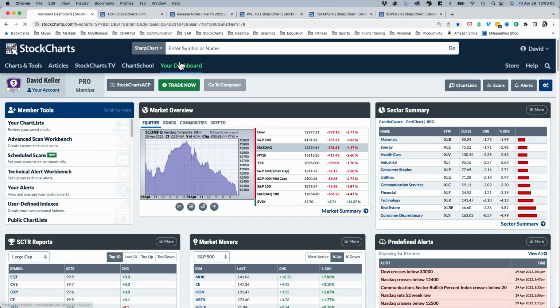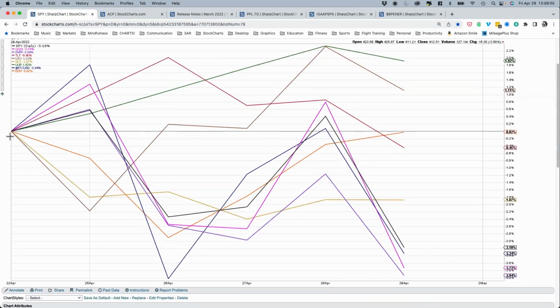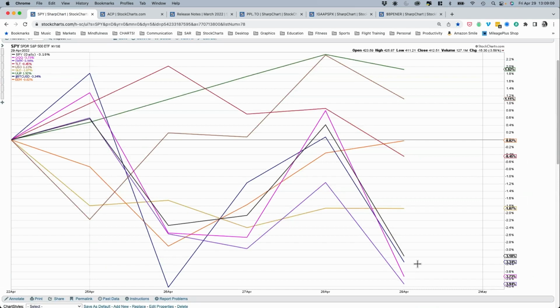What we like to do is just look at the last five trading days. We start the clock last Friday, and let's see what happened. The S&P finishing the week down about 3%. Now, it was up on the week yesterday on the close, given the rally, gave all of that back and more. So finishing the week down over 3%.